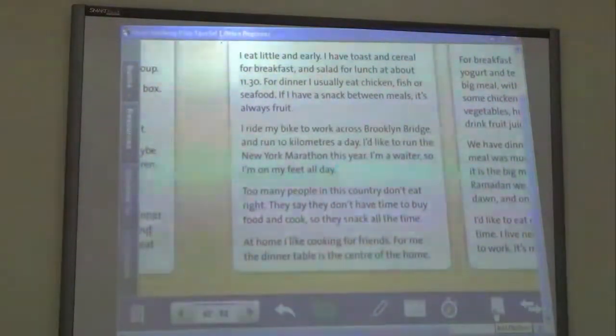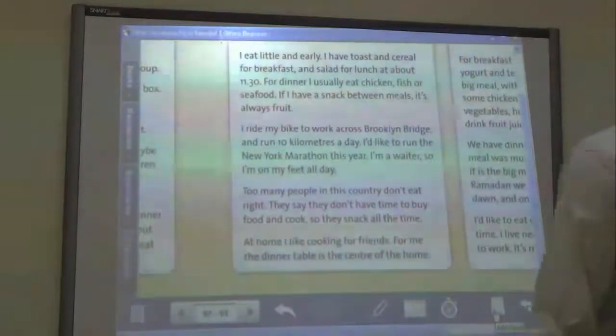Does he like to ride his bike? I'm not sure, but I guess that he does. He likes to ride across the Brooklyn Bridge. Does he ever go running? Doesn't he run 10 kilometers a day? He does. Does he think it's important to eat healthy food? I should think he probably does, teacher. Yeah, when he says too many people in this country don't eat right, I think he is implying healthy food is important. Does he like cooking for friends? Yeah, he does. Okay, why don't we look over our questions?